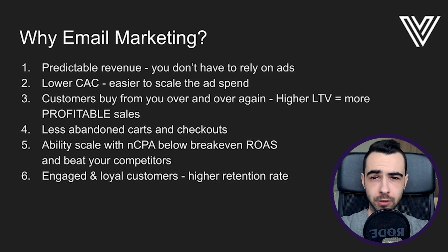The first thing I want to talk about is why email marketing, why you should use it to scale your e-commerce brand. As you can see here are the benefits. First of all, predictable revenue, you don't have to rely on ads anymore. Then you will have lower customer acquisition cost because you're going to decrease it using pre-purchase flows. So it's going to be easier for you to scale the ad spend. Then your customers are going to buy from you over and over again, which means that your LTV will be higher and you will make more profitable sales.